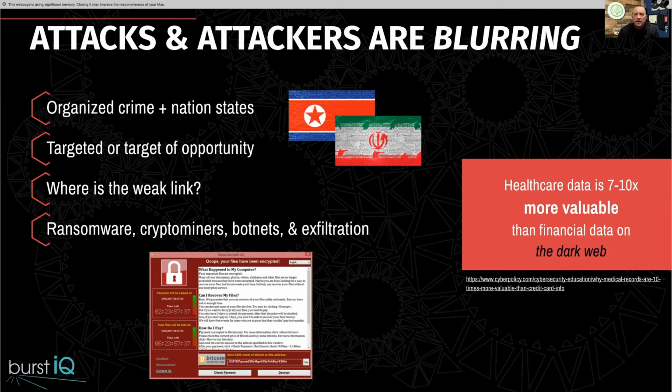somebody gets a healthcare record, they now have everything they need to do some sort of pharmaceutical fraud, prescription fraud, insurance fraud. All these different aspects that you can now do just because you have all of that information. Financial, if I say buy a credit card or something like that on the dark web, there's a chance that I don't even get to use it one time before the credit card company's blocking it.